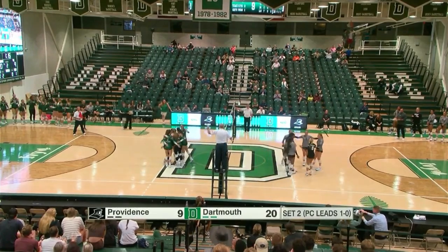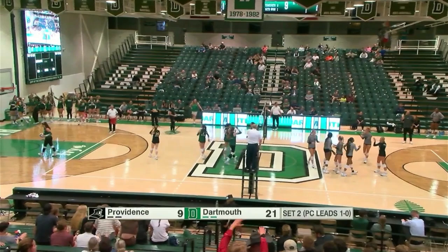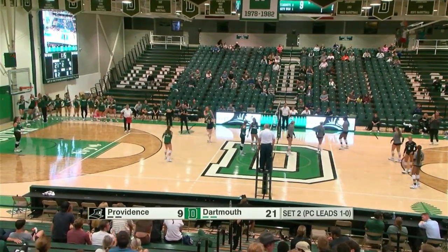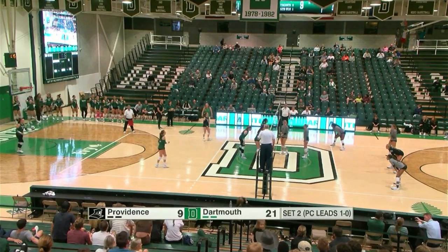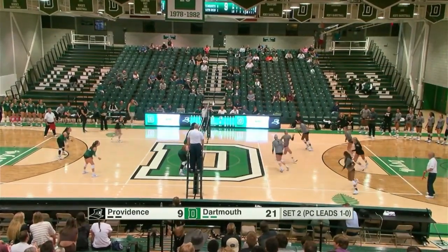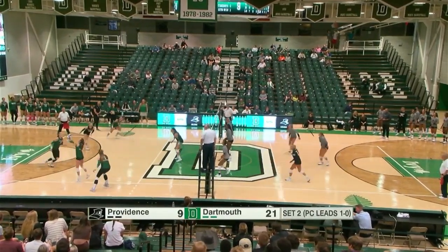Setter to setter that time. Murphy to Mullins, and it's 21-9, the advantage for Dartmouth. Again, I think you have to really credit Coach Kim Marine Campbell with the adjustments for Dartmouth. They have certainly paid off. It hasn't necessarily been the personnel per se, but I think just the shift in the rotation and a little bit of an energy change as well.